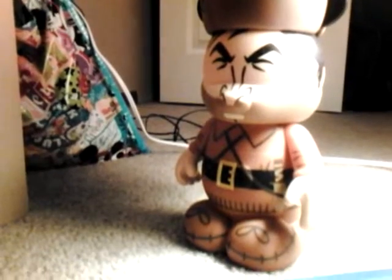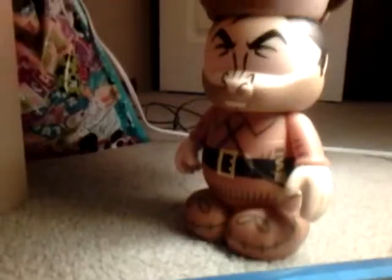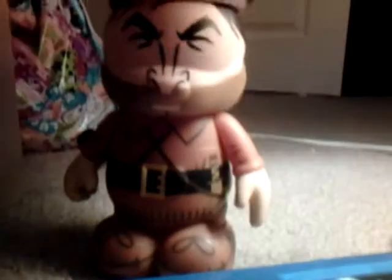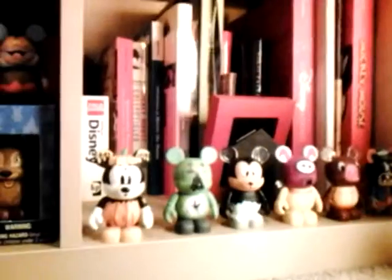It's the Davy Crockett 9-inch from Pike Series 6. I got this about 5 years ago. It is limited edition of 1,000. And this hat comes off. I recommend you keep it on. And like I said, Disney books. Now I'll be moving on to the next.